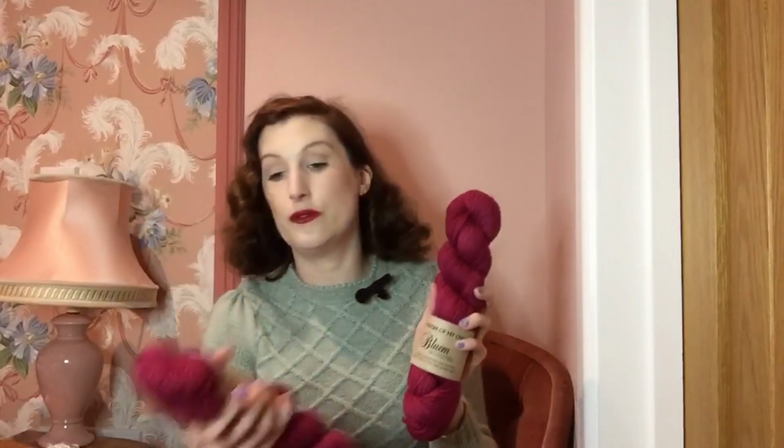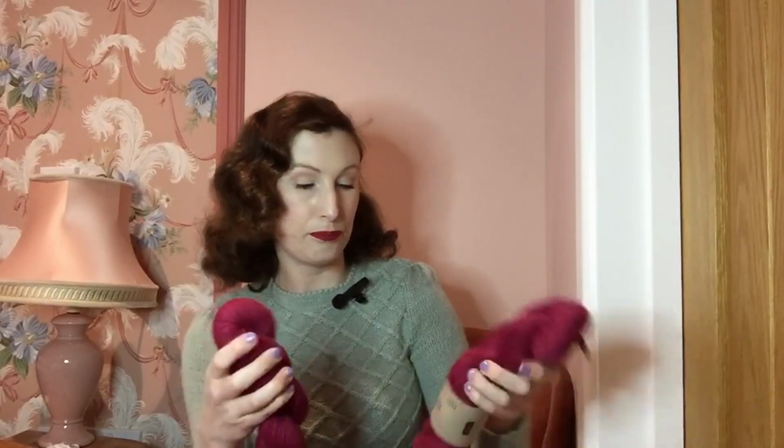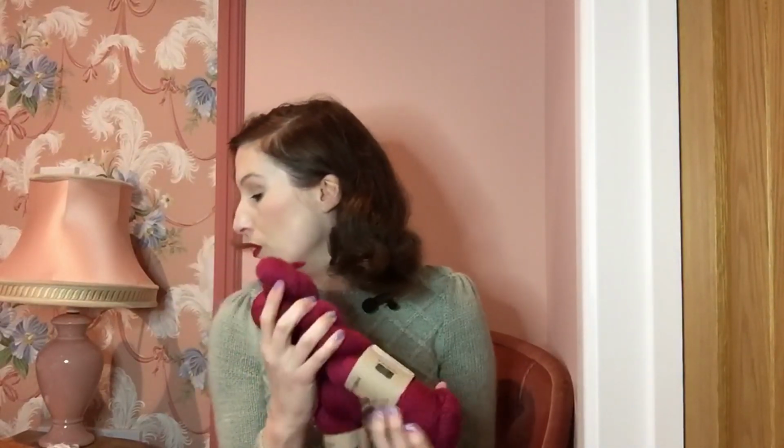So I got 6 of these. Beautiful, beautiful. And it's really soft being blue face Leicester. I also got this, which is going to be sent to me in a pale sort of buttermilk yellow colour. I think the colour was called Eleanor. And that I just got on a whim. I don't really know what I'm going to make with it, but I just liked the colour.